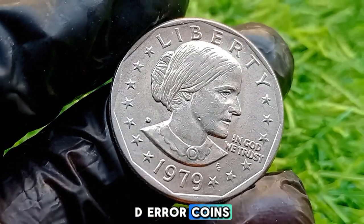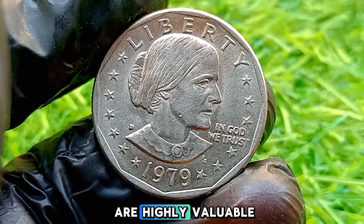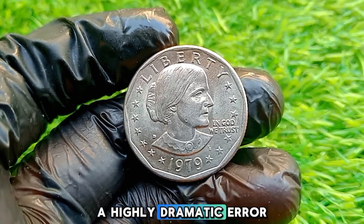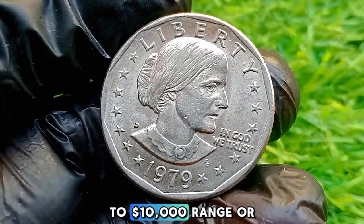D. Error coins. Minting errors like off-center strikes or double-struck coins are highly valuable, often selling for hundreds to thousands of dollars, depending on the error's significance. A highly dramatic error can push the value of the coin into the $5,000 to $10,000 range or more.